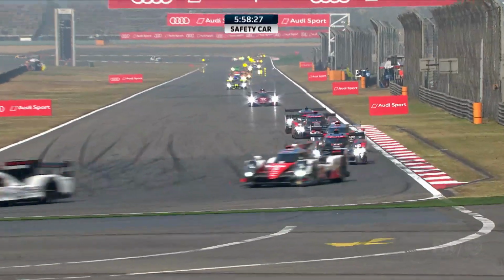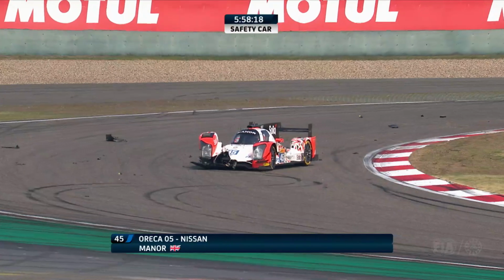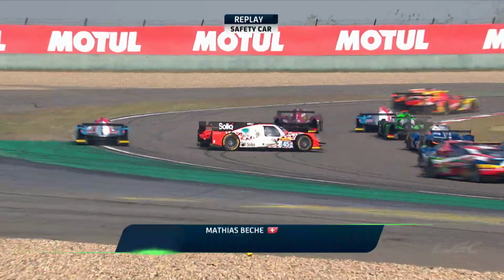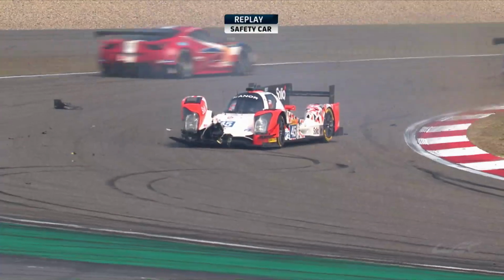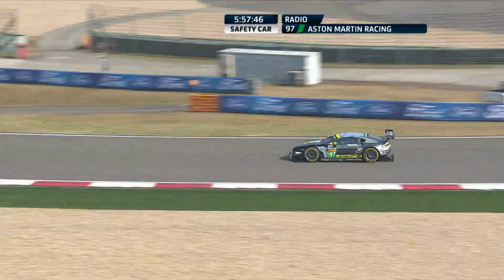There's the yellow flags waving enthusiastically on the right-hand side in the background. Oh, and it's the 45 Manor. I thought it was the pole sitter there for a moment, Matthias Beche. Now, did he jump or was he pushed? No, he lost it on his own. Oh my goodness, he's just missed the Ford, and he's hit one of the Aston Martins. That was Richie Stanaway, I think, in the 97 car. Oh, that's not going to polish out. Game over.